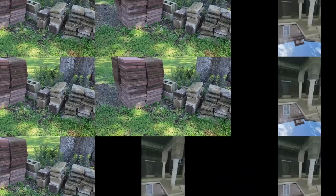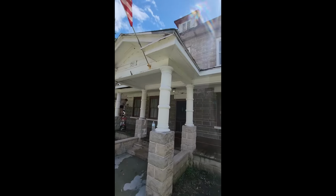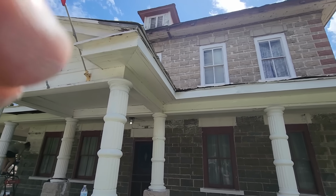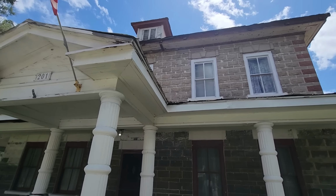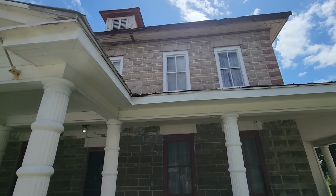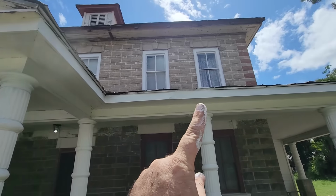All right, folks, while Lisa is over there pressure washing still, we're almost done with that. I have been working on the fascia again because I got the roofers coming in the next couple of days. So we started on this side of the house, the right side from the front view. We got here all the way down.